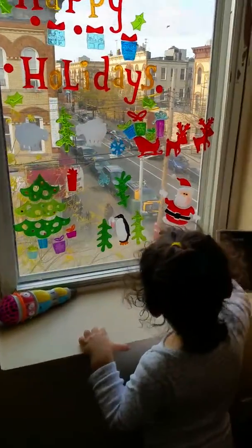1, 2, 3. Her daddy's at work. Patrick's at work right now. We're gonna go meet him in a little bit in the city. We're gonna go to Build-A-Bear and get her birthday gift. 1, 2. Good job. Those are Christmas trees. Good job. You are doing a good job. I'm happy. You're happy? Ellie, you happy?